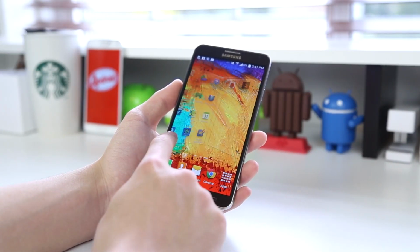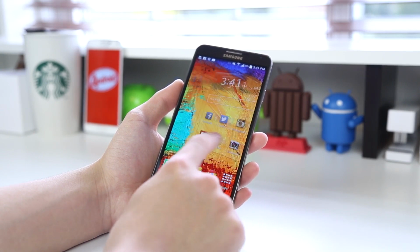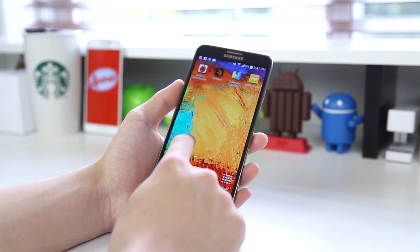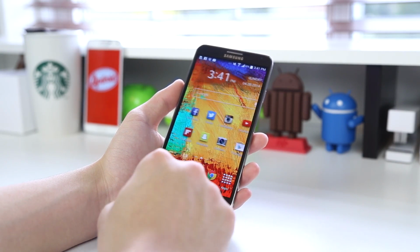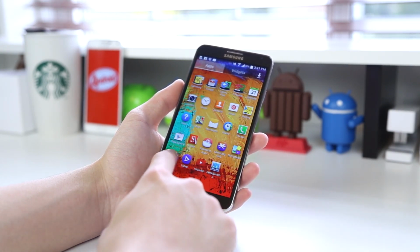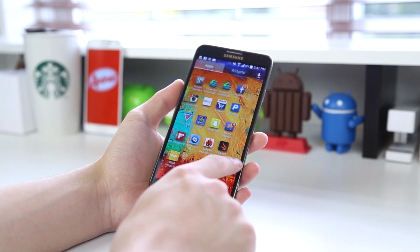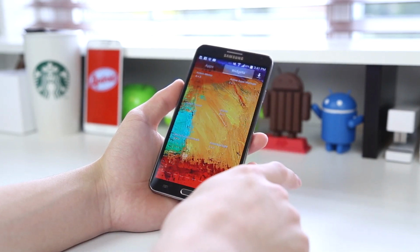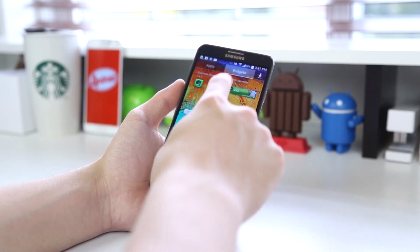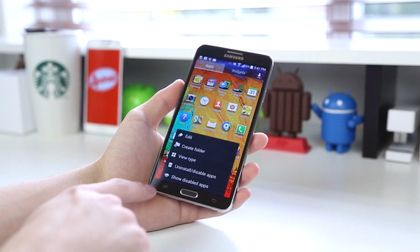On the Note 3, however, a lot of things do seem very similar, as this is still running TouchWiz, just like the S5. However, some things in terms of the visual side of things do look a little bit different. Going into our app drawer, it is kind of the same layout, and you also have your apps and the widgets that you could switch between the tabs on the top. And going into your settings, you just need to tap the menu button, which on the S5 of course was the 3 dots on the top right corner.